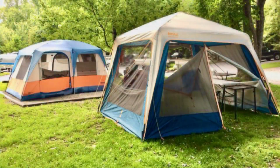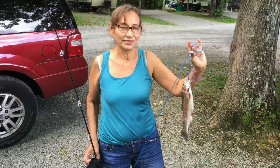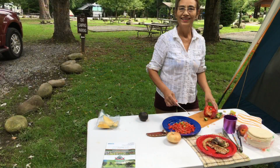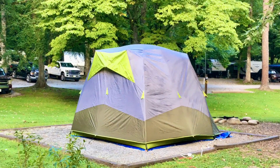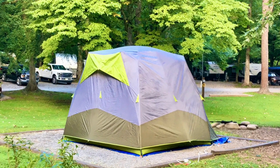Monday was another hot day. We ate a light breakfast and then Ava went fishing, and I just hung around the campsite repairing some gear and working on some videos. After a few hours, Ava returned to our camp with this one nice trout, which we cleaned and cooked and ate. It was absolutely delicious.